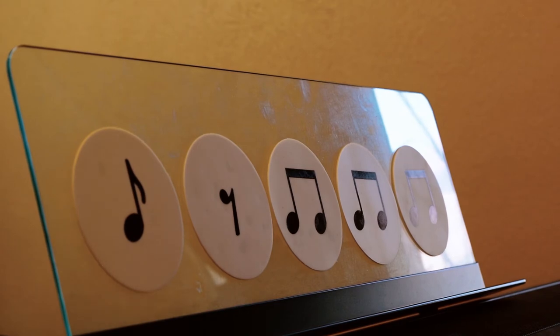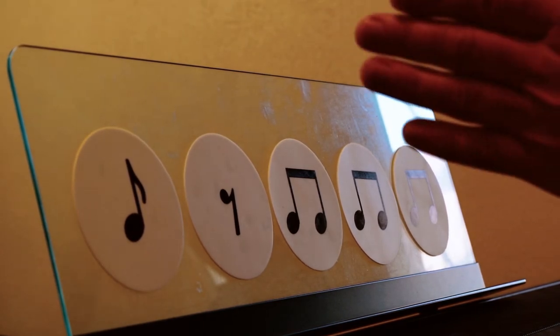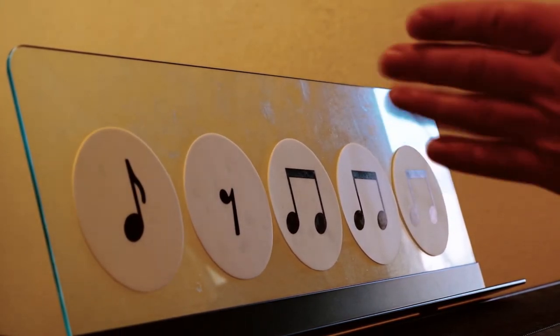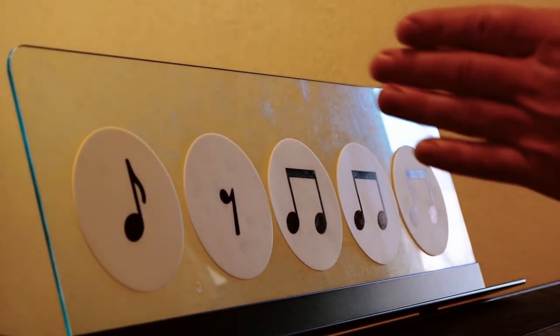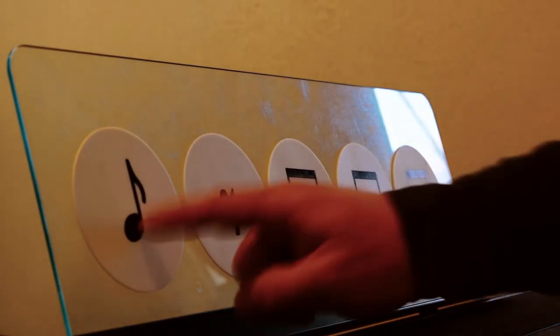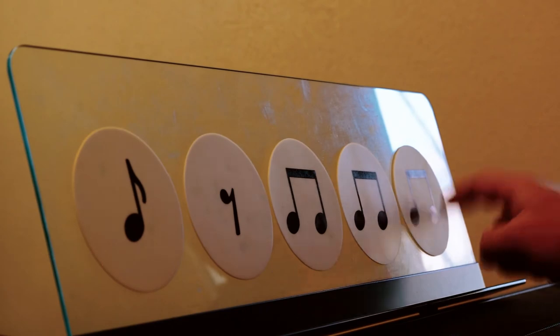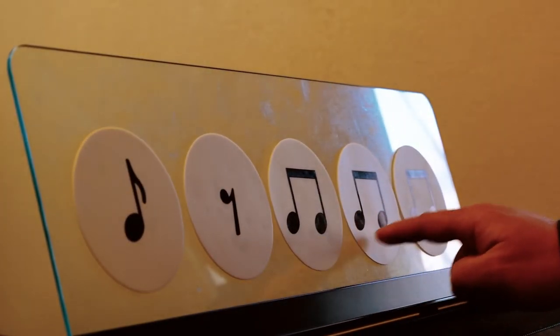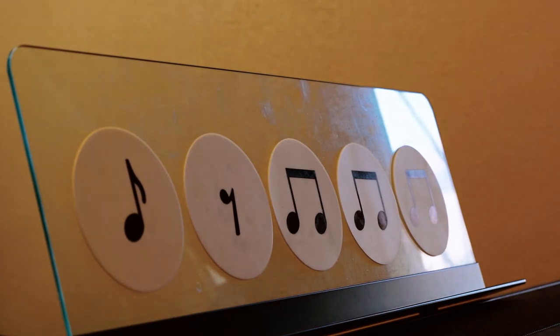One, two, ready, go. One and two and three and four and one and two and three and four and one and two and three and four and one and two and three and four and. Okay, thank you for participating.